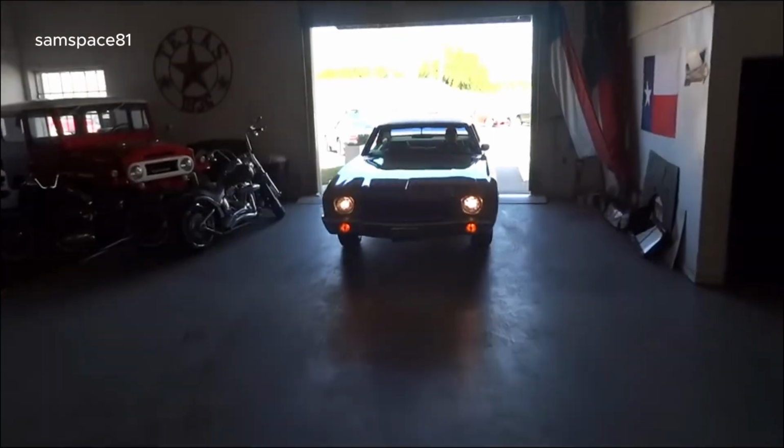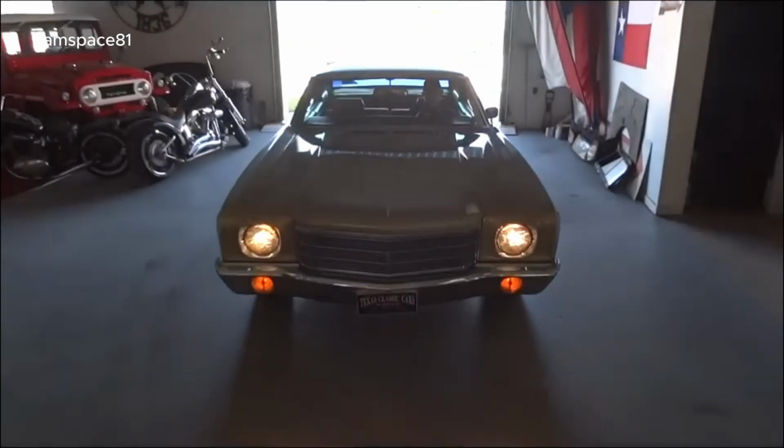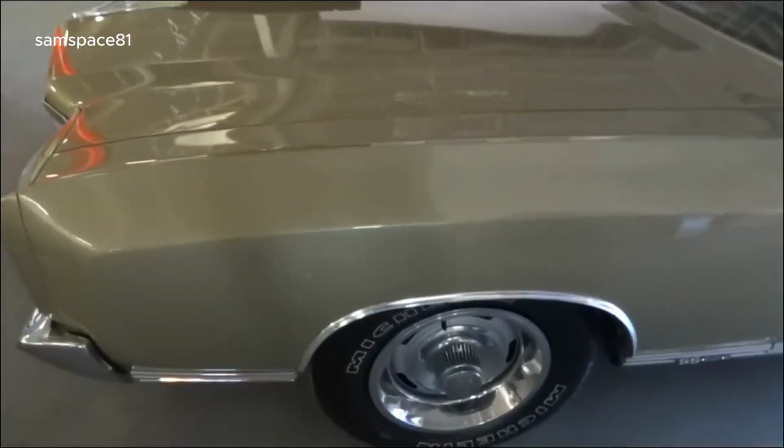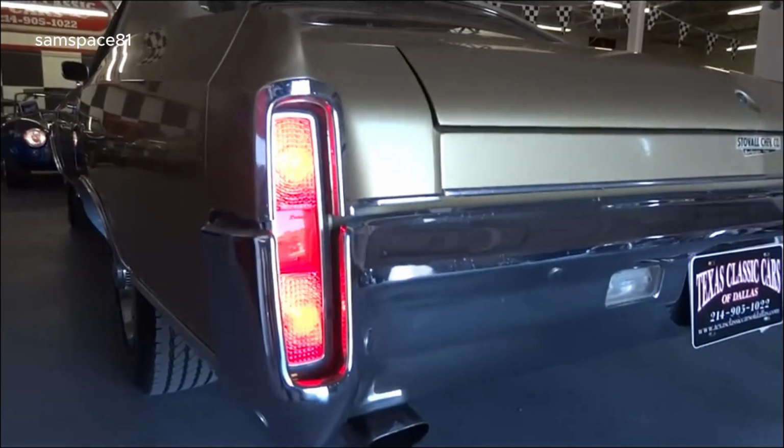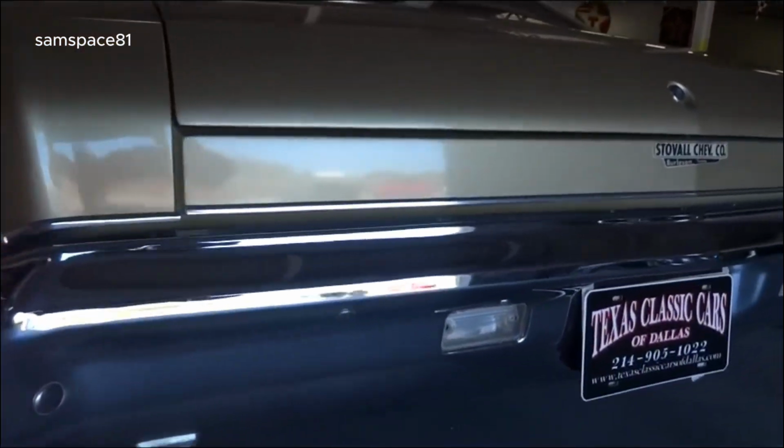The Monte Carlo SS454 was muscle for grown-ups. A car for those who'd outgrown the wild Chevelle, but still craved serious power. It's forgotten, underrated, but undeniably cool.